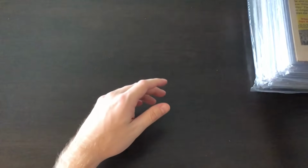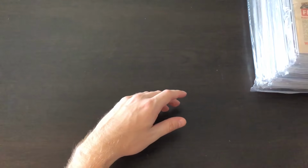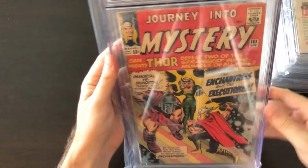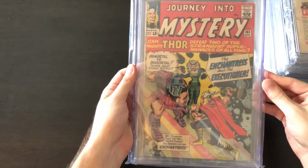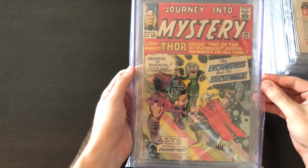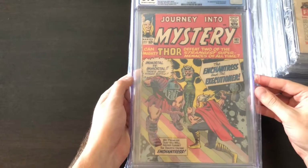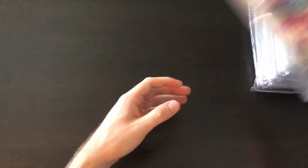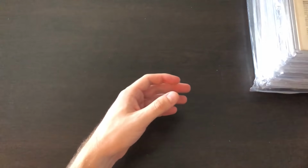Because all of these Marvel keys have been spiking. The X-Men, I think I don't have an X-Men #1 anymore. I just sold the 2.5 for like $3,000. Here's another Journey into Mystery. It's 103, the first appearance of the Enchantress and the Executioner. Lower grade copy. I need to move these books to the floor real fast.